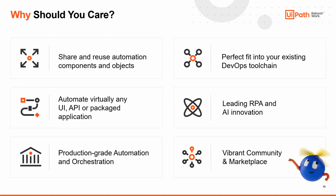So why you should go for an enterprise automation instead of having separate teams for test automation as well as business process automation, right? One important thing is you would avoid automation fragmentation. So you would be able to share and reuse automation components and objects across these departments of testing, IT, as well as business process automation. And as I mentioned, we have a very open architecture. It fits perfectly with the DevOps tool chain that we have today. As I said, you have Jira, you have Azure DevOps, you have Jenkins, so we connect with them all, right?